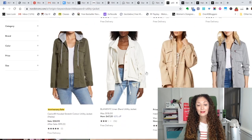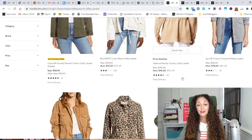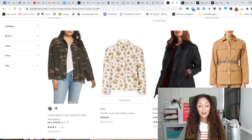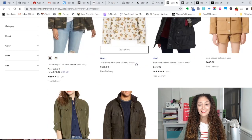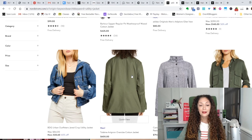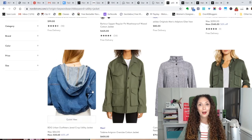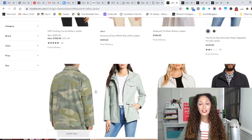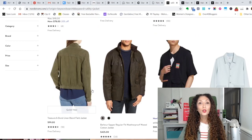So here you go. This is a little utility jacket layered over what looks like a silky shell in a print. Oh, that's a military jacket from Tory Burch. That is amazing. So obviously you can have the print on the jacket and a solid top too. But any jacket layered over a boring top is going to take that top to a more stylish level. So definitely check out those utility jackets. Check out a denim jacket. You could do a cool long cardigan.